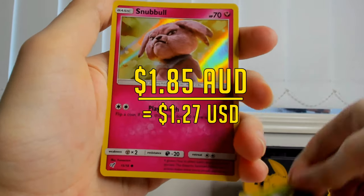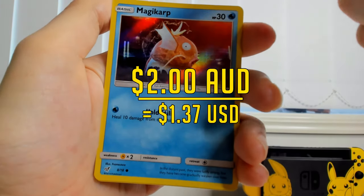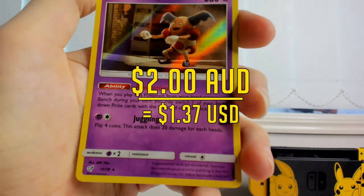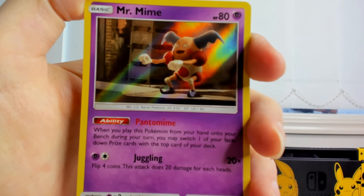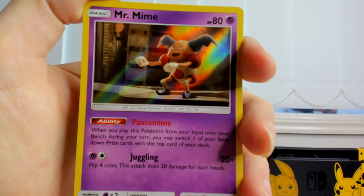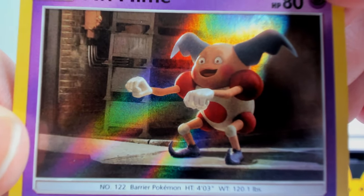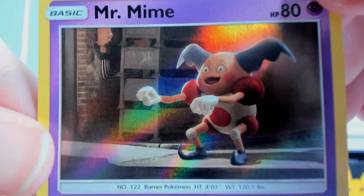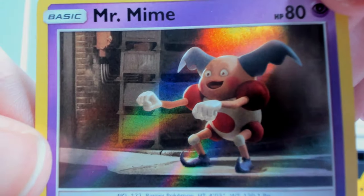So, Morale, Snubbull, Magikarp. Now, the cards we want are at the back. So, oh my god! You kidding me with this already? Holy shit! We have the man himself already. Sorry for the shaking. I'm really bad, like, I don't have Parkinson's. I'm just a shaky boy. Now we have Mr. Mime himself. That means we only need one more card. We need Charizard. Charizard, can you please come out today? Please. So next one. Already starting off with a bang, right?